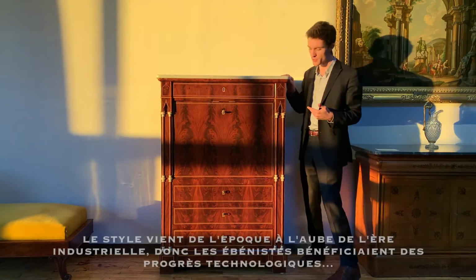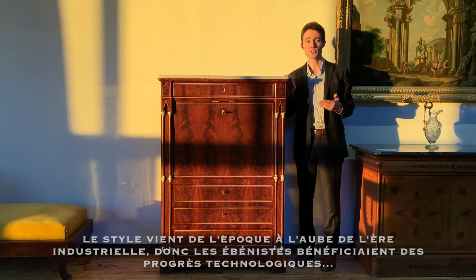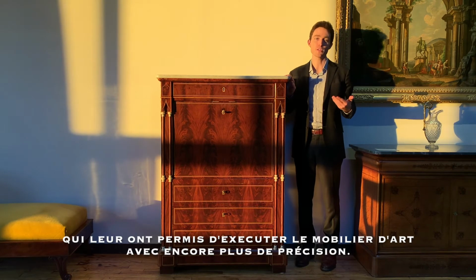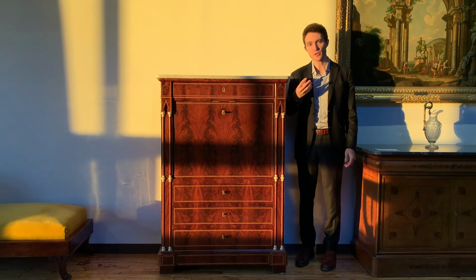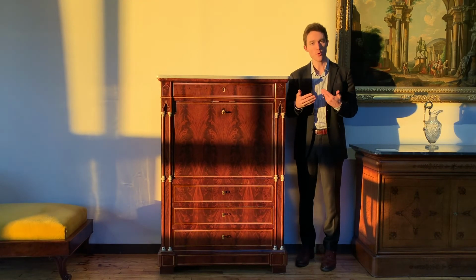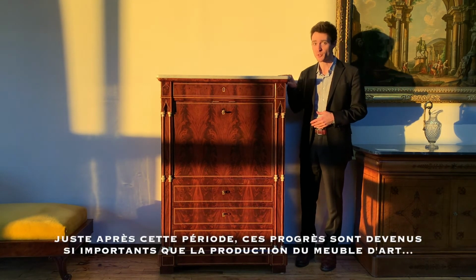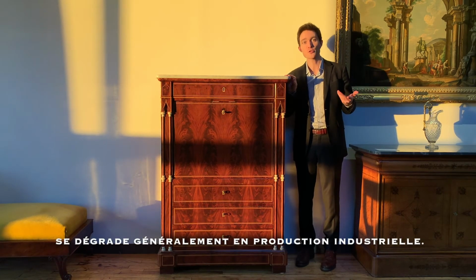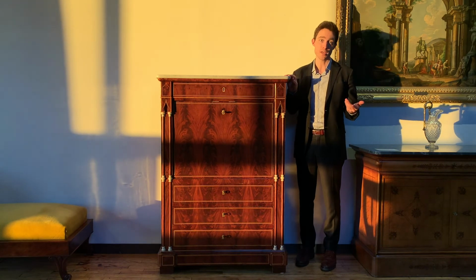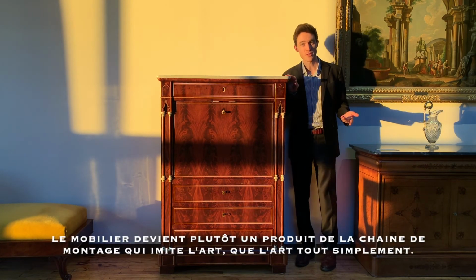Now, the Charles X style comes about right at sort of a crux in furniture history, where the world was industrializing. So tools and techniques had advanced such that makers could handcraft these pieces with more precision and excellence than was ever before possible. Shortly after this period, those advancements in tools and techniques reach a point such that furniture becomes more of a product of the assembly line, which imitates art rather than art itself.